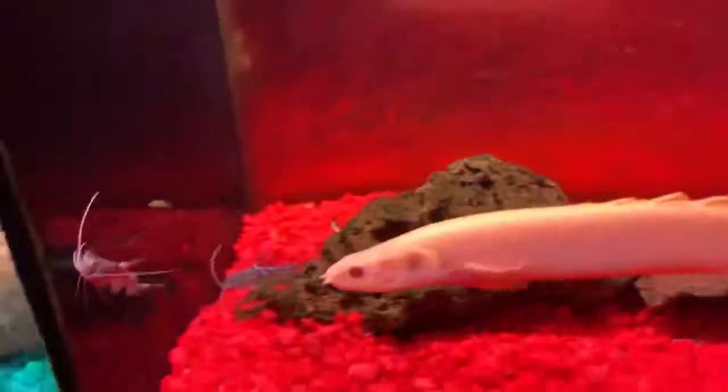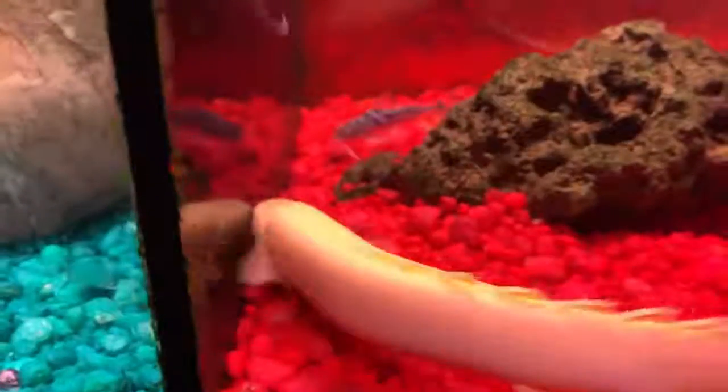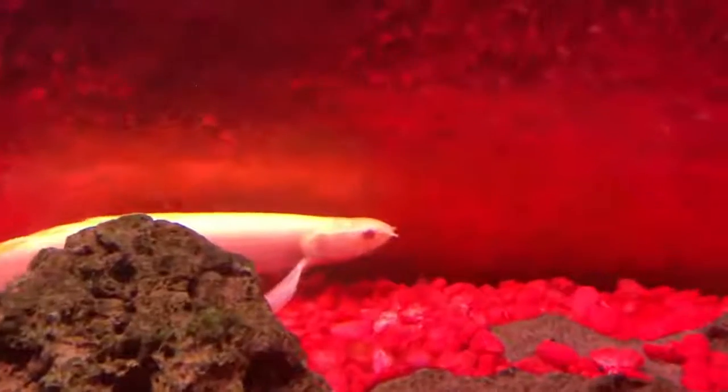Whoa, look, guys. Oh, my God. Dude, it's noodle. It's literally a noodle. How's noodle doing, by the way? He's doing really good. He's actually a lot bigger than him, though. Really? Yeah. Dude, noodle is looking so cool. Look at that. Albino by share.